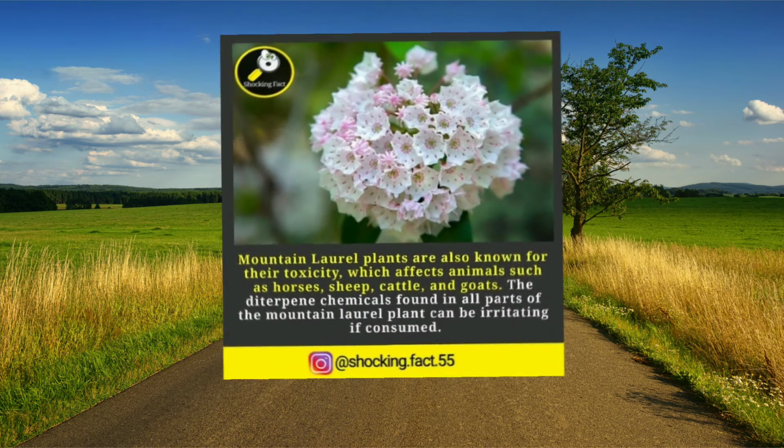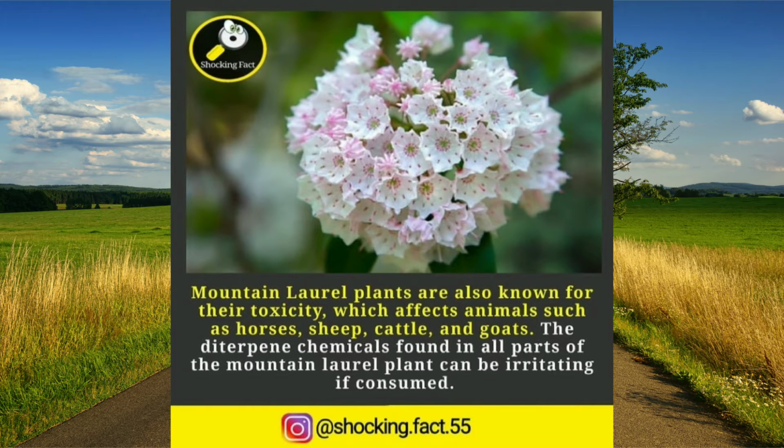12. Mountain laurel. Mountain laurel plants are also known for their toxicity, which affects animals such as horses, sheep, cattle, and goats. The diterpene chemicals found in all parts of the mountain laurel plant can be irritating if consumed.